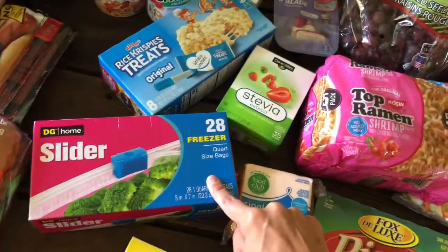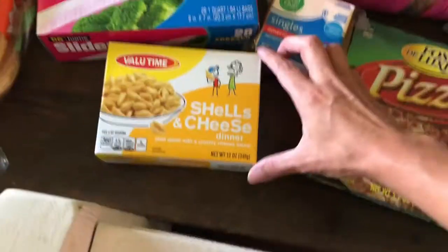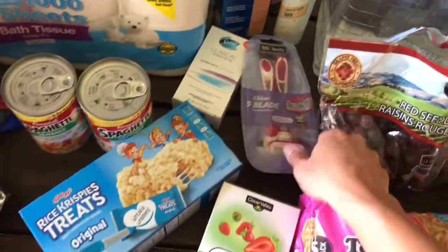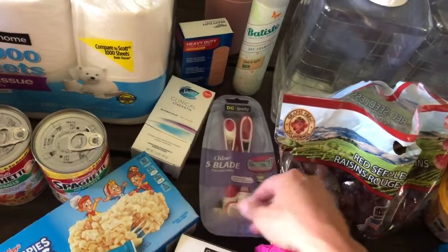Stevia. Quart freezer bags. I like to use these as storage bags because they're thicker. And then shell mac and cheese, Rice Krispie treats. These are my favorite razors. I just buy them at the Dollar General store. These are great and they're like $5.